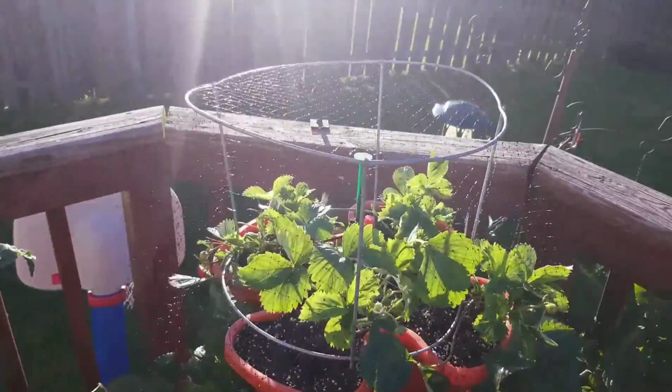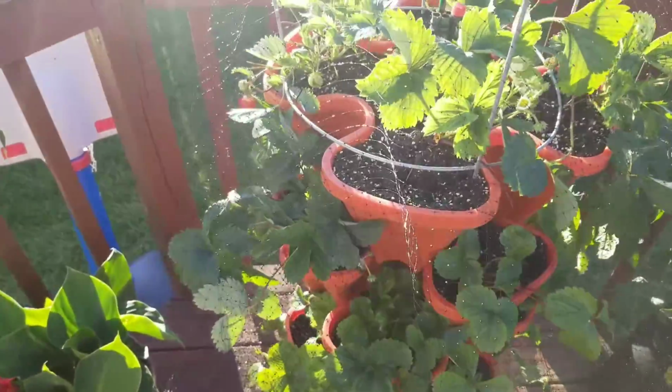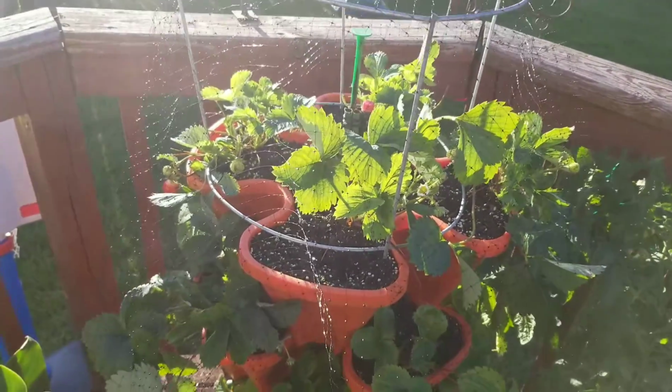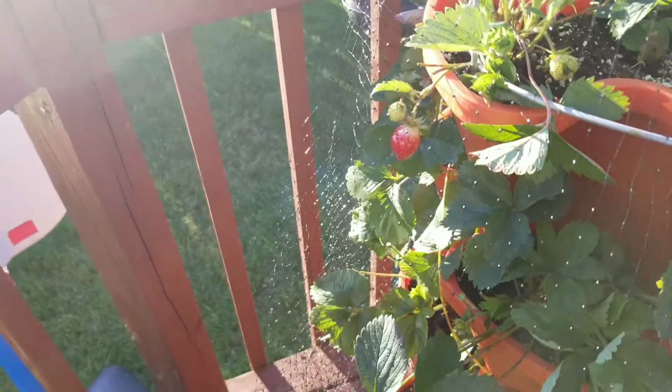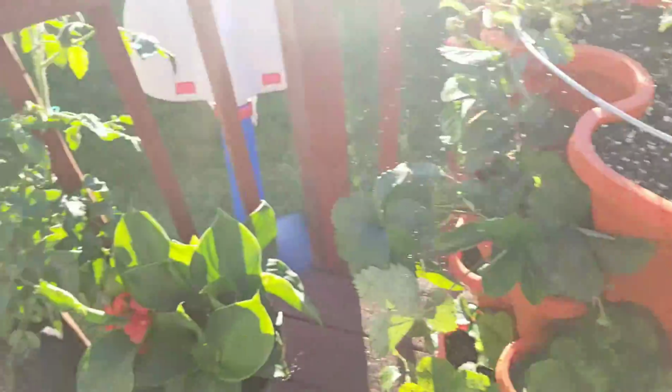Alright, and this is Trin's Strawberry Tower. I was kind of hoping that would get more strawberries off of it. It's 20 plants in there, and we're getting some. I mean, this is Trin's first strawberry right there, and it's not huge, but we'll get there. We got another canna here.